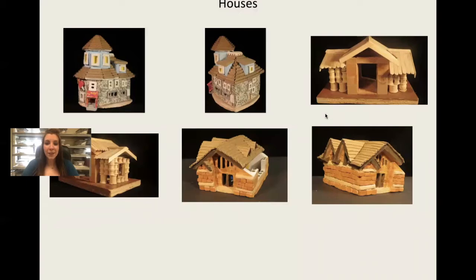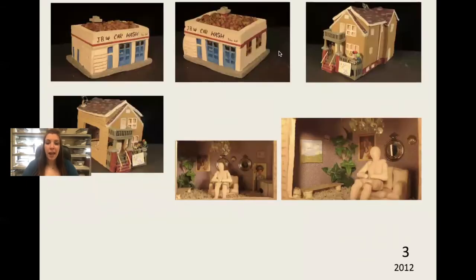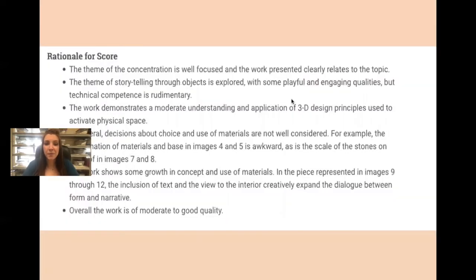All right, the next concentration is the theme houses. So this is the first slide of their portfolio and the second slide of their portfolio. And this portfolio made a 3 in 2012. So the rationale for the score is, the theme of the concentration is well focused and the work presented clearly relates to the topic.